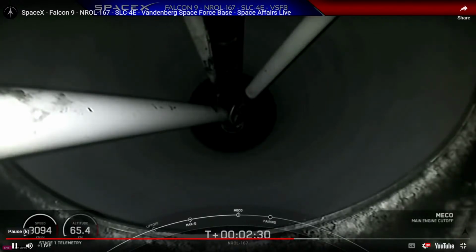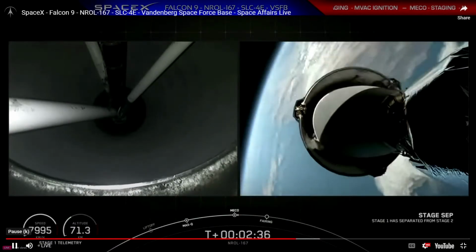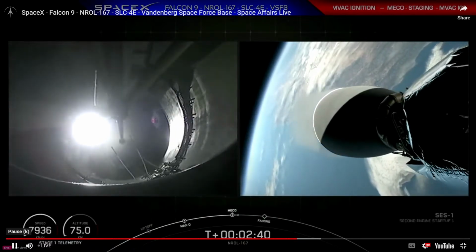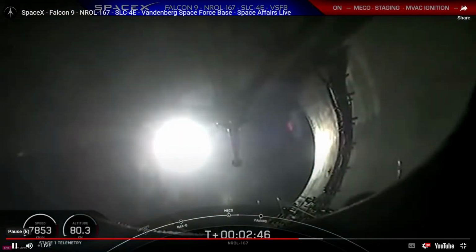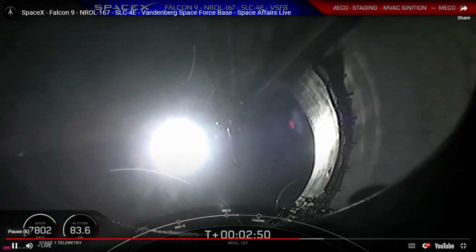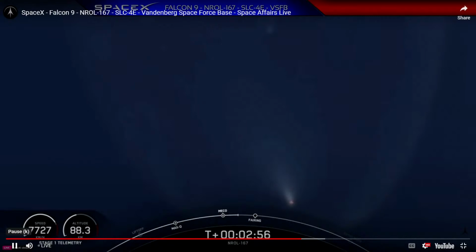Main engine cutoff. Stage separation confirmed. And second stage ignition. Beautiful views. We had MECO, stage separation, as well as the ignition of the second stage engine. And now that first stage vehicle is making its way back down to Earth, and a great view there with the grid fins deploying.